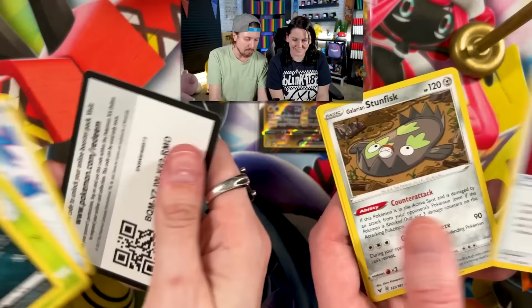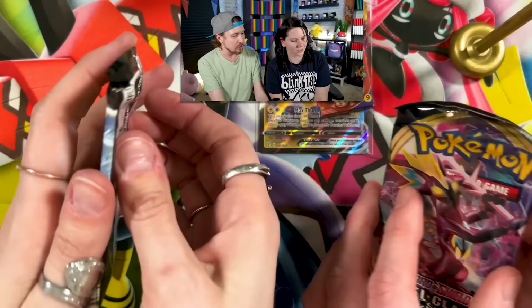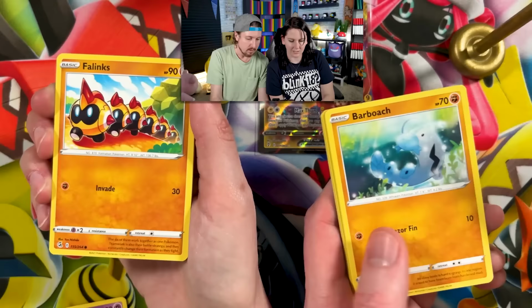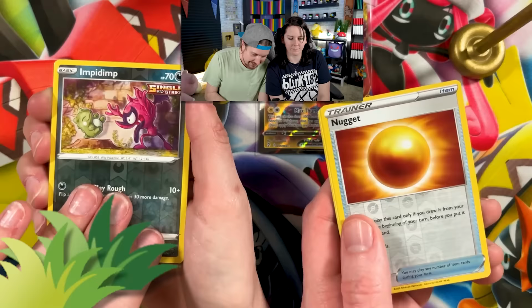And let's continue with the double pack opening right here into Rebel Clash and Fusion Strike. Both Sword and Shield era. Yours was technically year two of Sword and Shield era. Mine was year one. Needy. I got Applin. Growlithe, baby. Barboach, not too fly away. I got an Impidimp. And? Mew V. That's a good one, right? That's a good one.